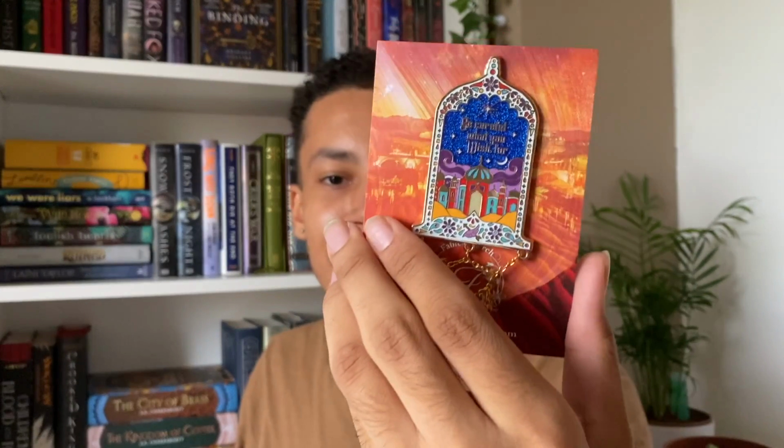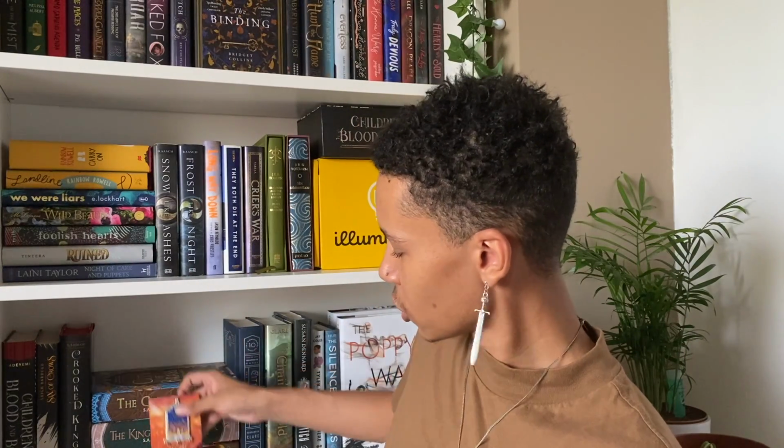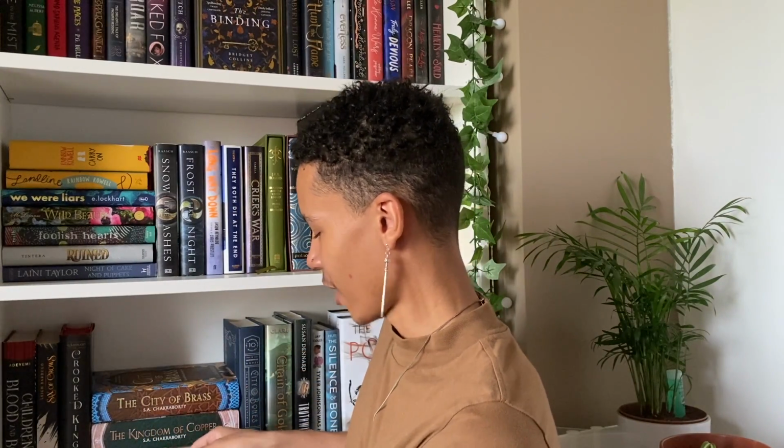I did get the Dawnbard pin that I ordered from Fable Merchant today, and it just looks so beautiful. It says, be careful of what you wish for. So I think it's definitely going to sit for now where the Dawnbard trilogy is.